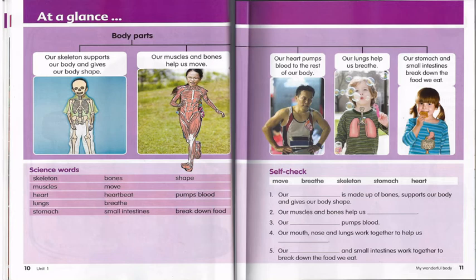At a glance, body parts. Our skeleton supports and gives our body shape. Our muscles and bones help us move. Our heart pumps blood to the rest of our body. Our lungs help us breathe. Our stomach and small intestines break down the food we eat.